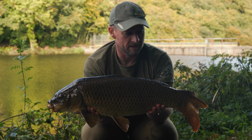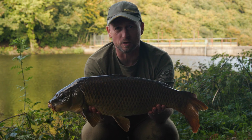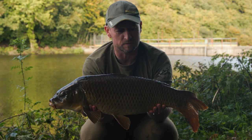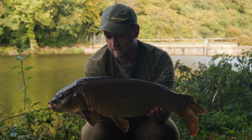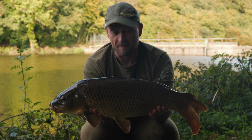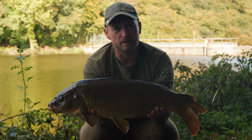Well, there we go. There's the first of those two commons, and a hectic 5 minutes and a double take. Hopefully I've redeemed myself for a double take with a bream. If you think I have, please write that in the comments box below, especially if you give me some grief about that bream earlier on. But yeah, really pleased with this. Tactics coming together, I'm enjoying myself, and that's all you can ever ask for. Let's get this one back and take a look at the other one.